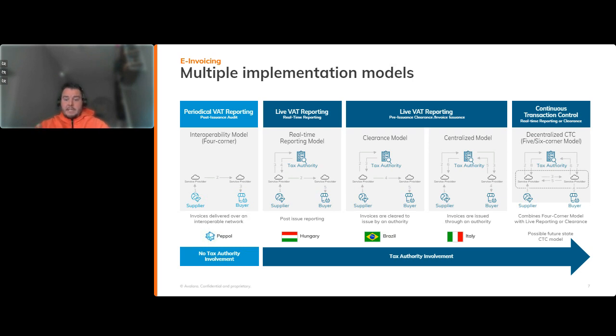So depending on the selected model, a country's tax authority might be involved in the e-invoicing process in different ways. I'm just going to talk about the models that you can see on the screen. The first box is what we would call a four-corner model. It doesn't involve the tax authority, and it's where an invoice or invoice data gets transmitted from a supplier to a buyer through a network of certified invoicing providers.